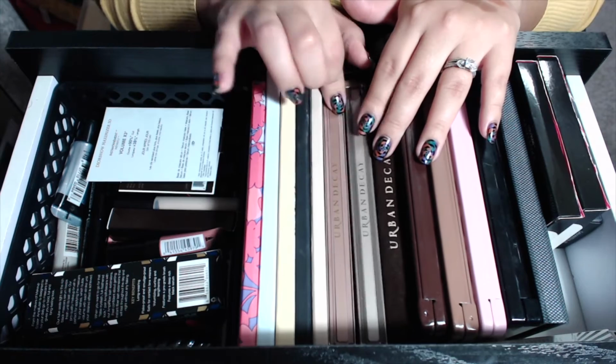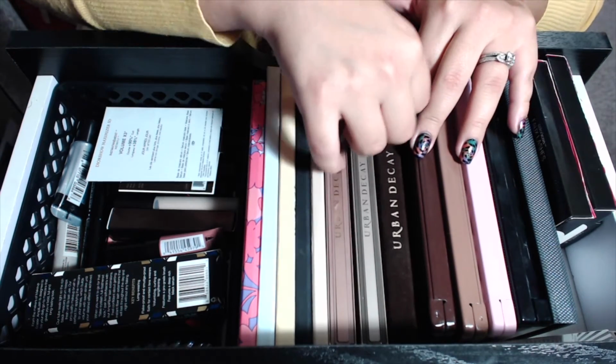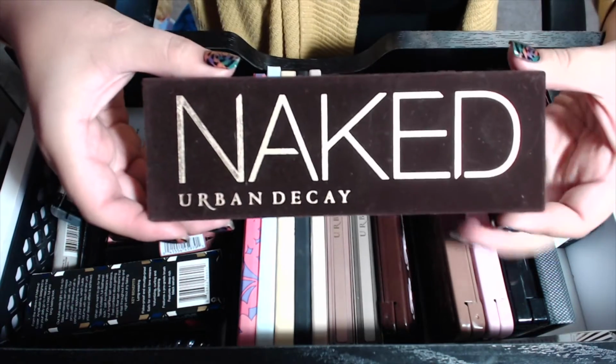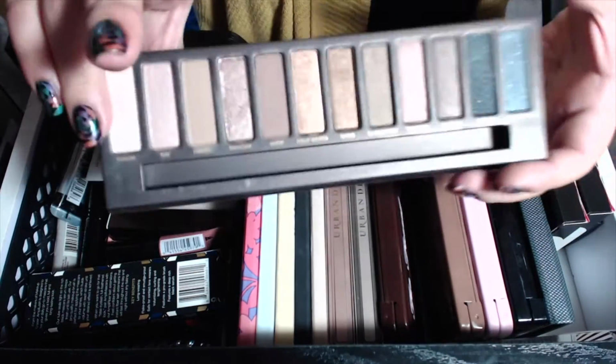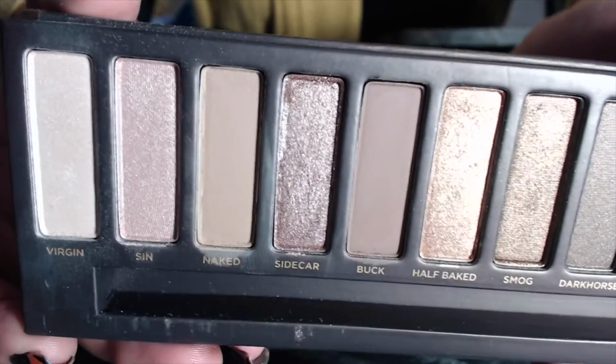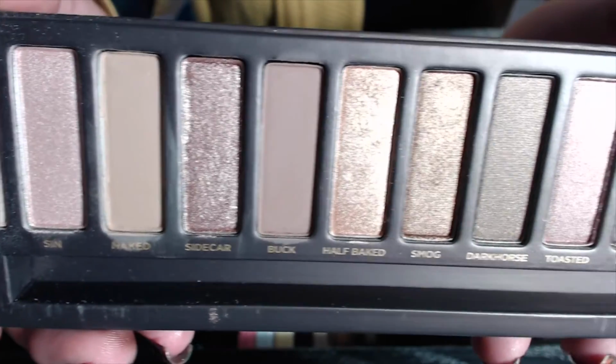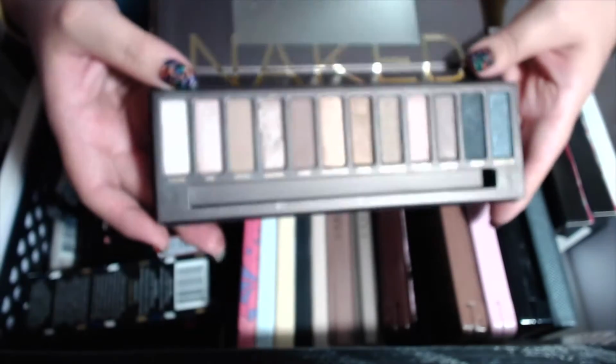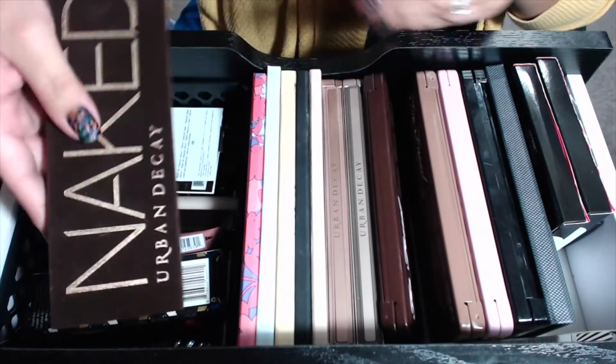I have 3 from Urban Decay. So I have the Naked One, which I'm sure you guys have seen. And again, this is pretty new to my collection, but I purchased it because a lot of people talked about this palette and said how good the formulation was. So I'm sure you guys have seen this one. So this is the Naked One.